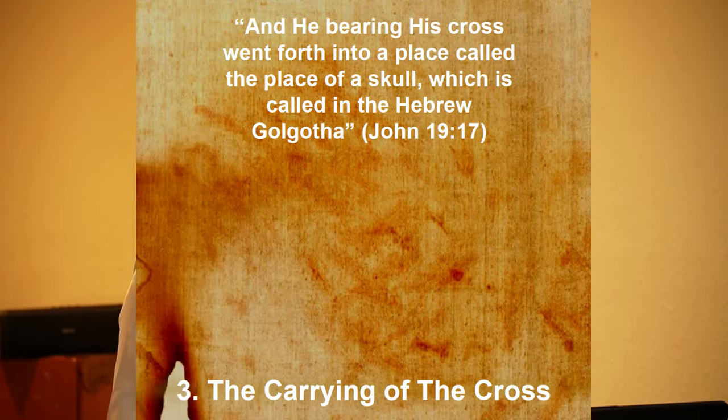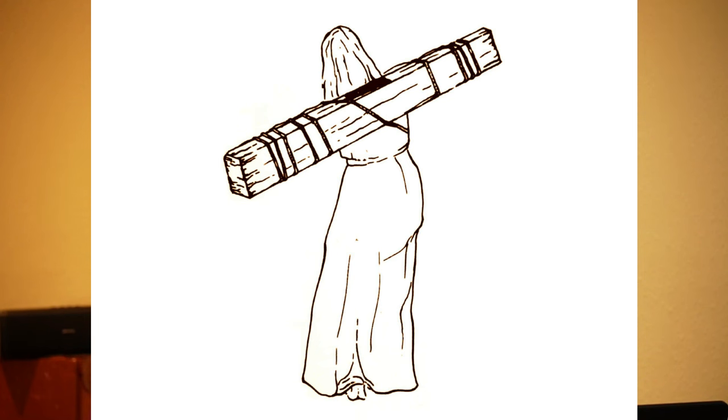The carrying of the cross, article number 3, has the victim of the shroud carried a cross? Yes, well, when we look at the shoulder blades, we can see there has been aggravation. You can see these sort of wounds where the wounds are more inflamed. So a pathologist can tell us he's carried something on his shoulders. And of course, we read in John's Gospel that he, bearing his cross, went forth to a place called the place of the skull, which is called in Hebrew Golgotha. So the carrying of the cross, would Christ have carried the complete cross? Probably not, because he had already lost so much blood and he was close to death. So it's most likely he was asked to carry the patibulum, which would have been part of the cross.